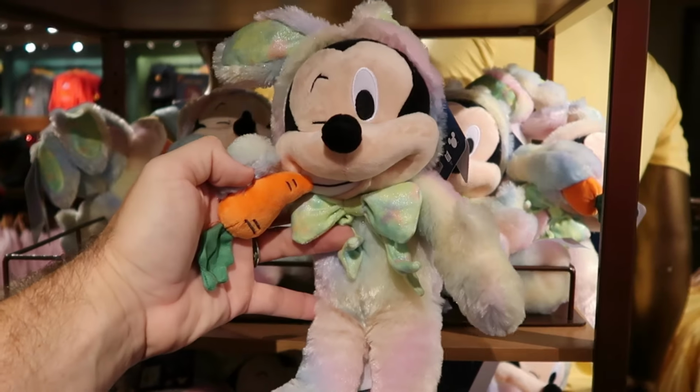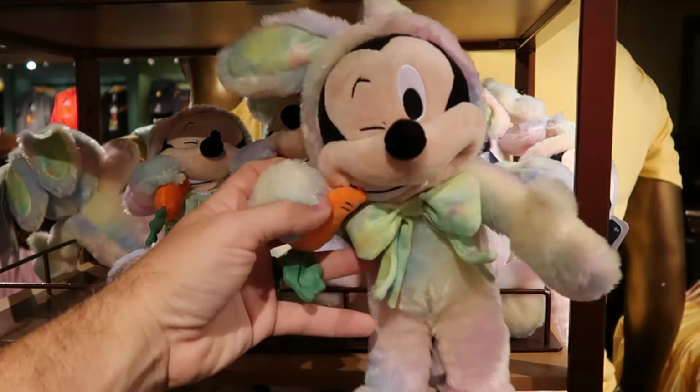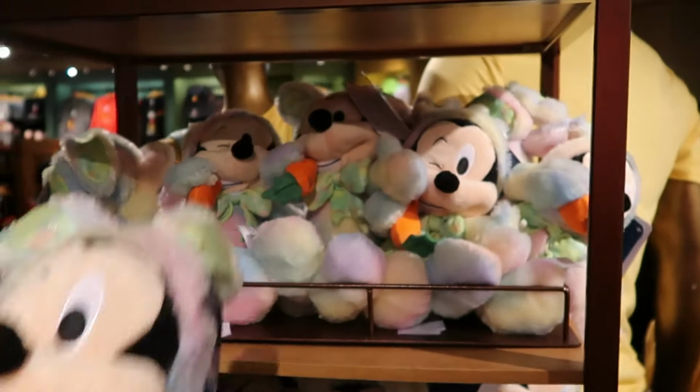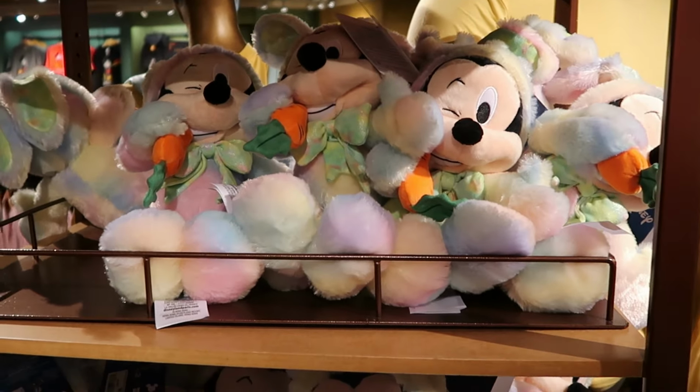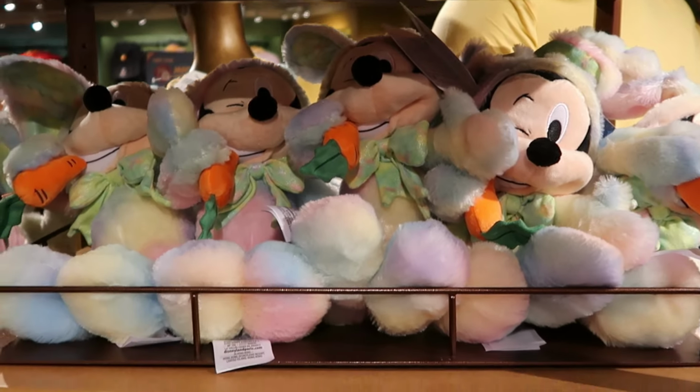Look at Mickey Mouse embroidered making a winky face, like biting into the carrot. These are super duper soft, especially for the kiddos. I do want to see how much they are. These are only $30 a piece. Normally Disney plushies are around $35.